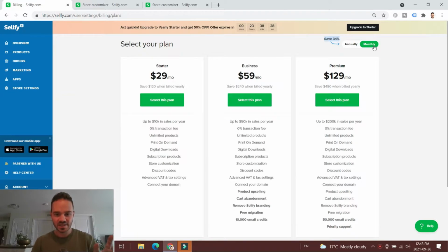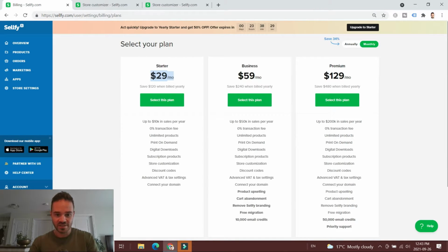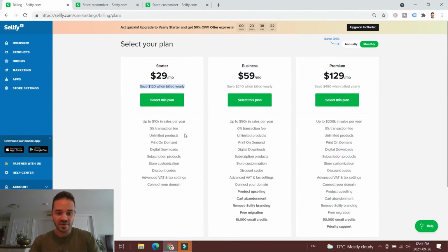But let's say you're a little bit more cautious and you're gonna start monthly, which I think a lot of people would. Sellfy starts at $29 per month, which is like Shopify, so quite similar on pricing there. But yeah, you save $120 when billed annually, so maybe you try it for a month or two and then you switch to annual billing to save yourself some money.